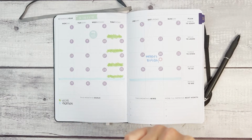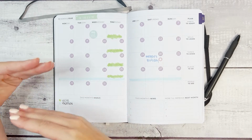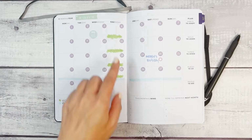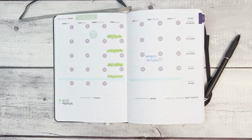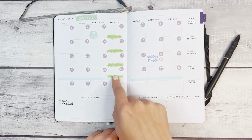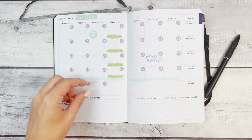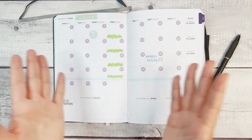Whether you are color coding your children's schedule and one child is blue and another child is green, or your work schedule is pink, whatever it may be, finances are green. If green is your payday, you know that when you see that, that's payday, or this is vacation. I think when we originally planned this page, it was for my nephew's baseball games. They're always going to be on Thursdays, so I see it there. And I know that that is when that's going to happen.